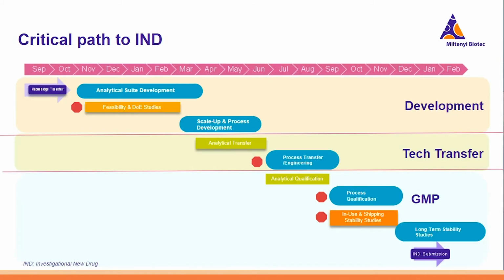As we look into the clinical path for an IND, it is important to understand where the fit for purpose of the method can really cause interruptions to the clinical path and potentially a delay to entering the clinic. If we look at a standard early phase product coming from a research site into a CDMO, there is a period of knowledge transfer where the methods and the current science are transferred, and the first step is getting the assays running in the analytical suite development. Here we should already have the feasibility and the design studies, and after that we go into the scale-up process development. Here we have to make sure that we have all the analytical methods in place in order to transfer them. After that, we go into the process transfer of the engineering, where we have the analytical qualification. This tech transfer is one of the most important steps. Once you get there, you are probably enabling a faster and easier transfer to the GMP suite.